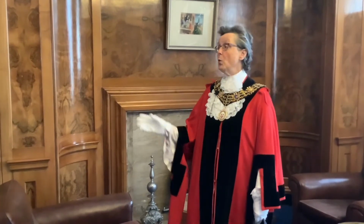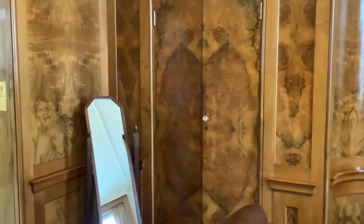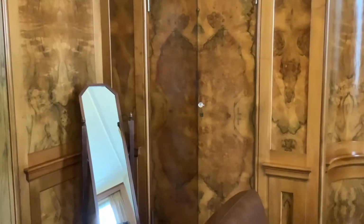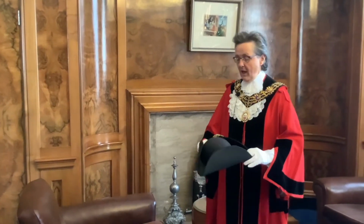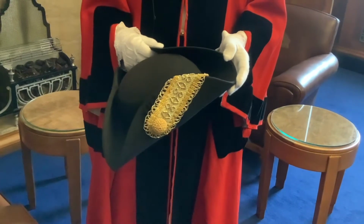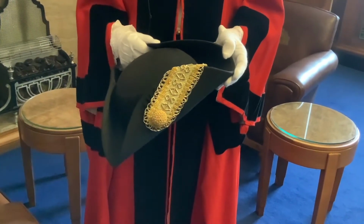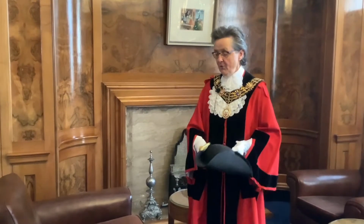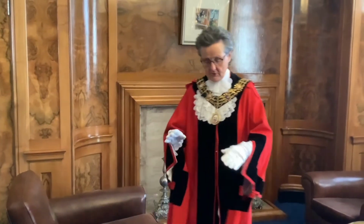You're with me in the Mayor's office and I'm going to describe the items which the Mayor actually wears. We have a wardrobe where the robes are stored, and there is a way of dressing up as the Mayor. I'll put down my three-cornered hat, my tricorn, or as a group of young people said when they saw me going back to school, "Oh look sir, there's a pirate." So it's rather like a pirate hat. But anyway, back to what the Mayor actually wears.